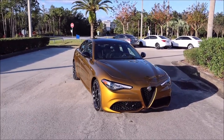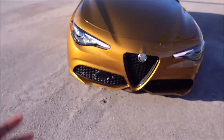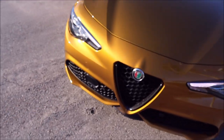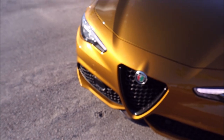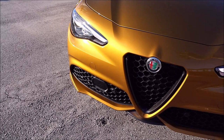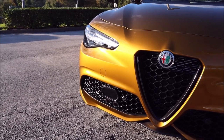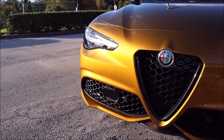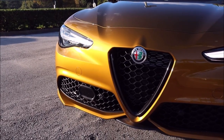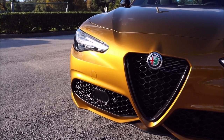Guys, check this out. Again, this is not gonna be like my normal reviews, not a very traditional review. What I wanna show you guys is this paint. It is phenomenal. This tri-coat paint looks so good. And with the sun setting right now, just check that out. You can see the different shades from the darker gold here to the bright gold when it's in the sun. And then the sunlight is just turning it into a different beast.